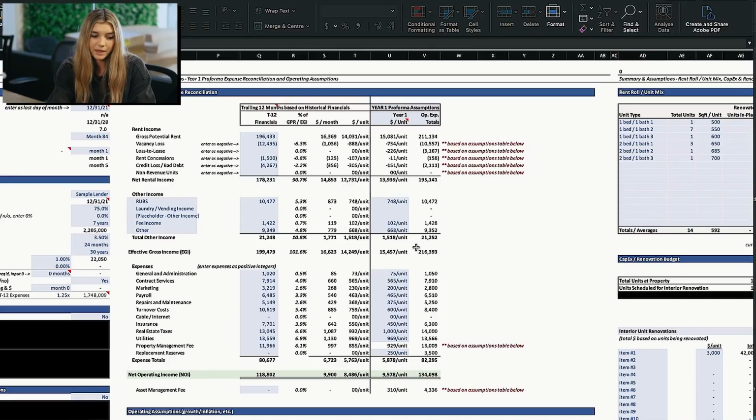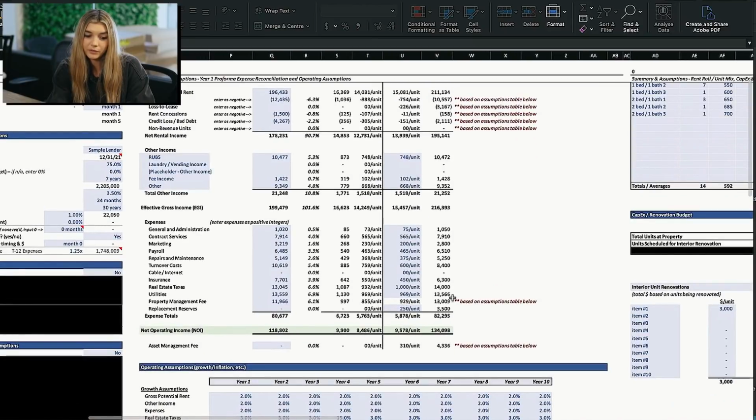And then that brings me over to the expenses. These are all the T12 financials right here that we put in from that spreadsheet that I just showed you. And then for the year one projection, this leads me to my next basic assumption, that I'm not sure with the Denver market.